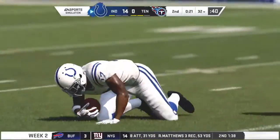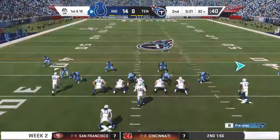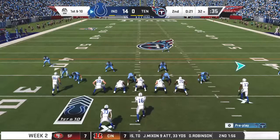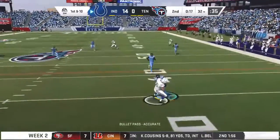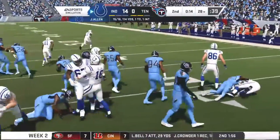A big kick, 50 yards that time, with a return of 4. And the Colts will go on offense here, first and 10. A little over 20 seconds remaining in the half as they'll line up here, first and 10. Now Allen, he's going to find his tight end Boyle. And Owen coughed it up.